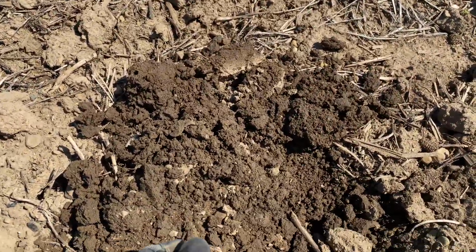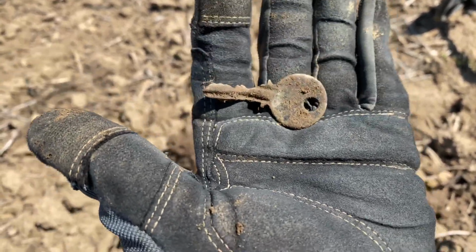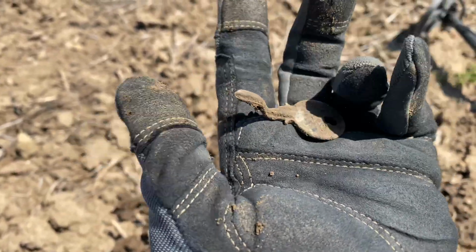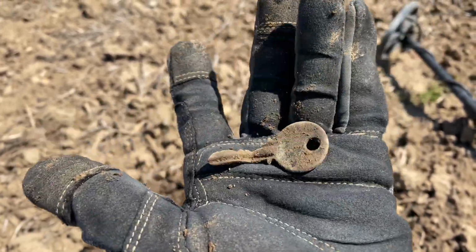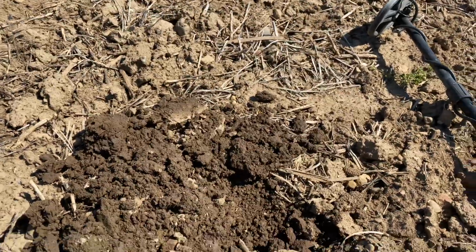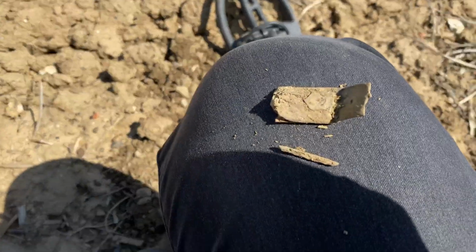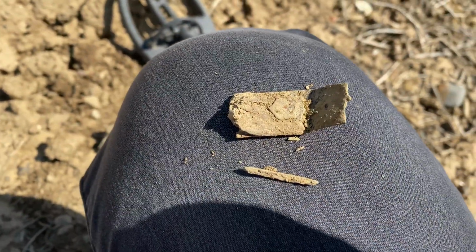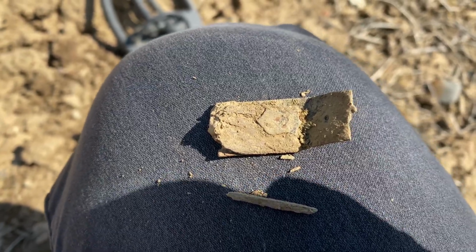All right. After that penny, I got a key. Unfortunately, it is not a skeleton key, but I will take it. Bent key, probably from the plows out here. We'll see you all on the next. Nothing too exciting, just got part of a pocket knife. All right, still got some of the wood on there. We'll see you on the next.